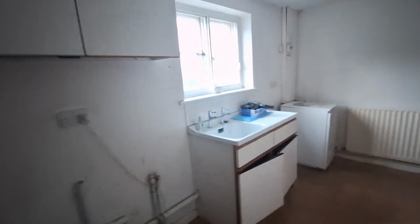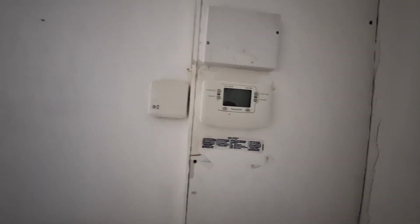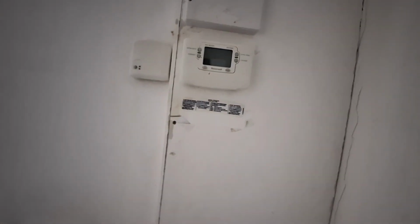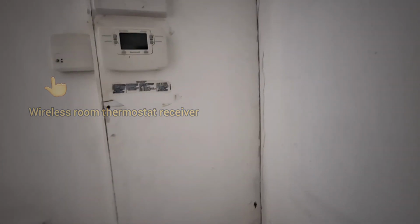The utility room has the Grant Vortex Eco Utility, and then just there is the model number. I think that's a 2126. Yes, utility 2126. It comes with a programmer. Because the date of installation seems to be after 2018, I was assuming to see a room thermostat, but I've had a good look and I can't find one anywhere. Low energy lighting. Let's go upstairs.